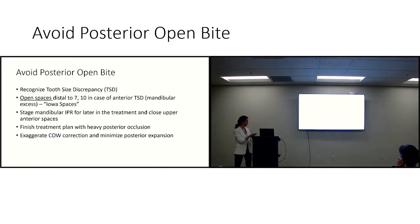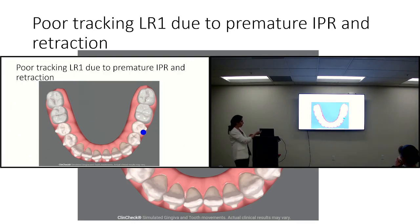Okay, so look at that. Whoop. So that number 25. No, wait, is it 25? I should think about my G. 23, 24, yeah, 25. It still rotated. It didn't track after 14 aligners.